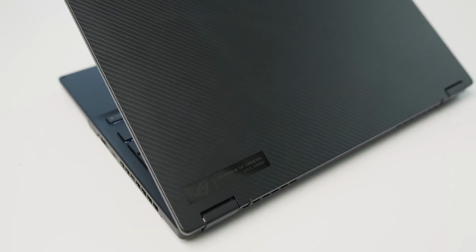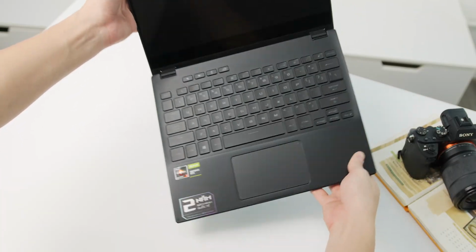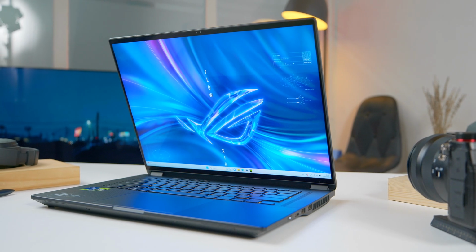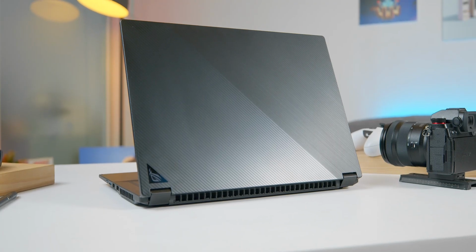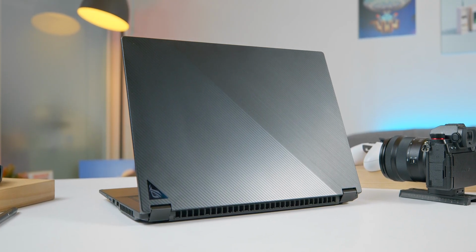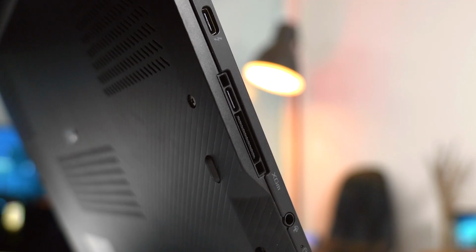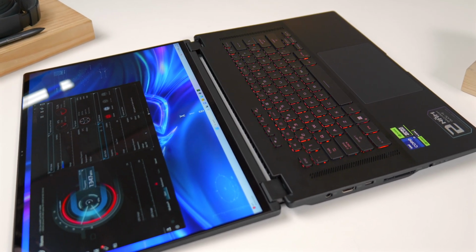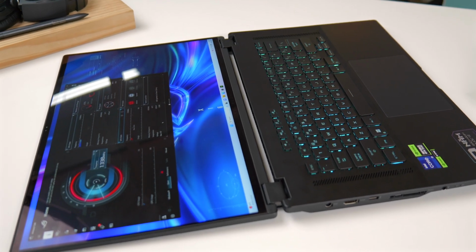Finally, I will take some time to talk about the design. In general, if you still remember the Flow X13, then the Flow X16 is simply an enlarged version. There are some noticeable similarities, such as the cross-woven texture pattern on the surface and the exclusive XGM GPU port by Asus. However, when it comes to overall design, personally I'm not a big fan of the 2-in-1 laptop style because it looks a bit disjointed.